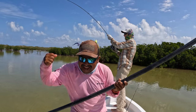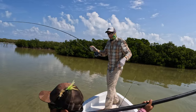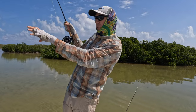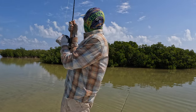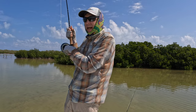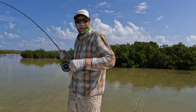Turn it on, baby. Oh my god. Let's go. Dude. Well, here was the dilemma because we had a whole school of permit, but they weren't really big or anything like that, but they're still permit. And then we had five huge snook right here, and we didn't know what to cast. We were like, do we cast the little permit or big snook? And I'm so glad that I cast to the little permit.